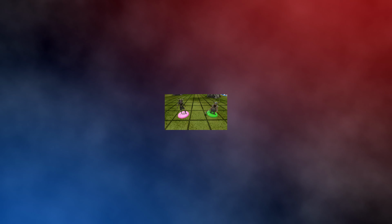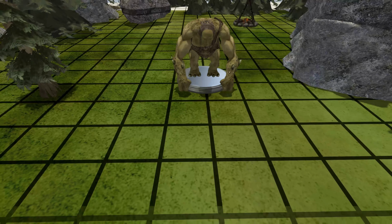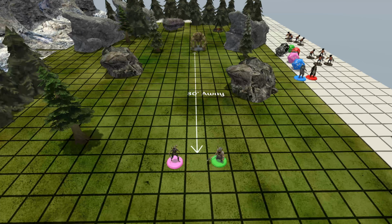Let's say we have a 1st level elf and a 1st level dwarf, and way up in the distance is a dirty troll giving them the stink eye. Now, the troll is 80 feet away. On the dwarf's turn, he spends 3 stride actions and moves up 60 feet. At the end, he hasn't even reached the troll, and he spent his whole turn moving up.